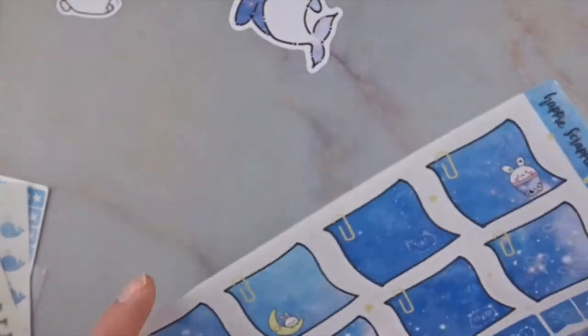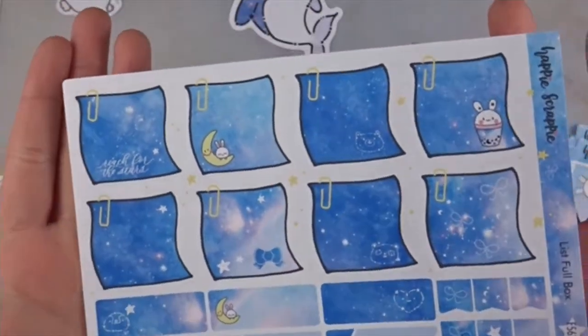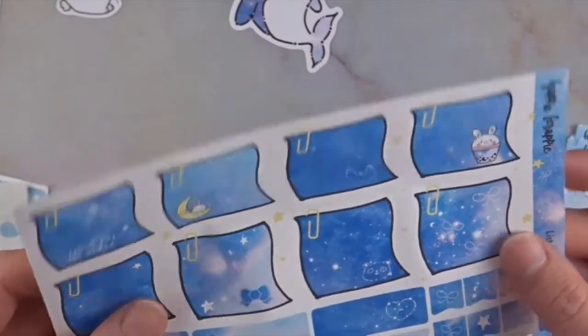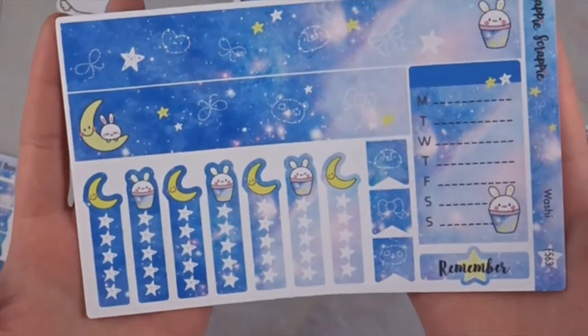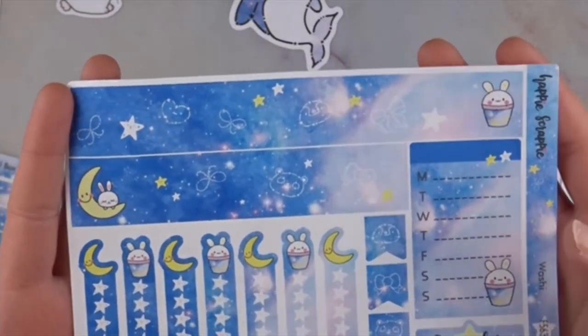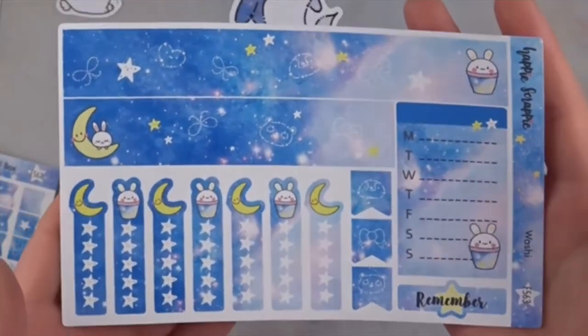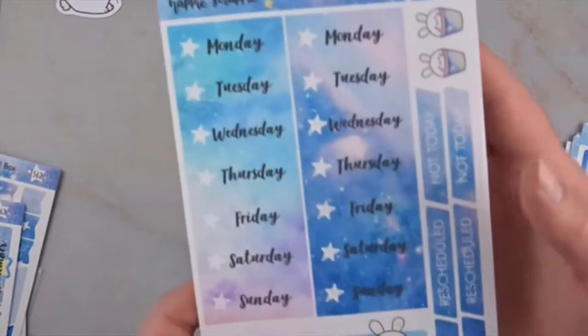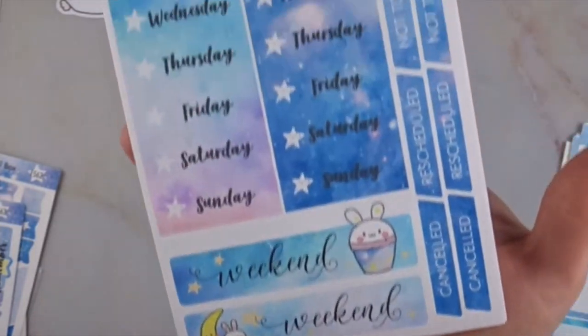Okay. We got some list full boxes. Very nice. Oh, it's so cool. I love it. It's just so pretty. I love the whole galaxy thing. And the washi and the sidebar. Habit tracker or list, whatever. And then your star checklist. Got some flags. And you have your date covers. Look at that. And it says weekend. Oh, they're just so pretty.